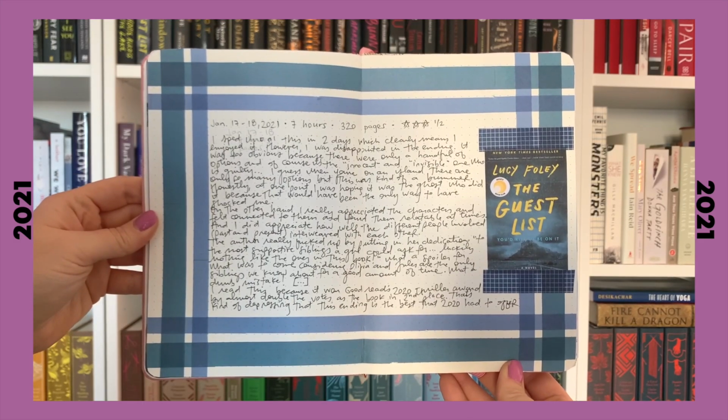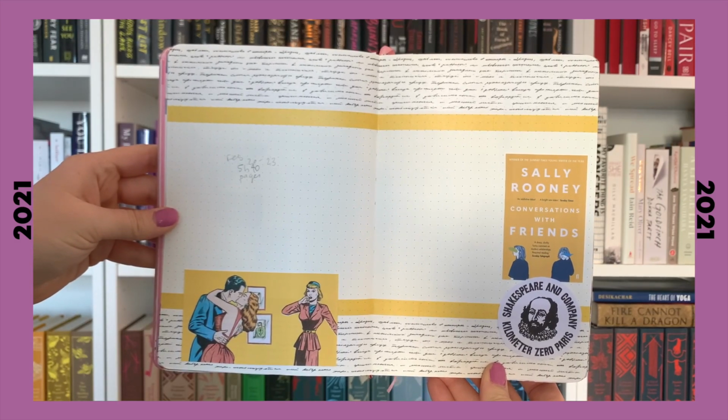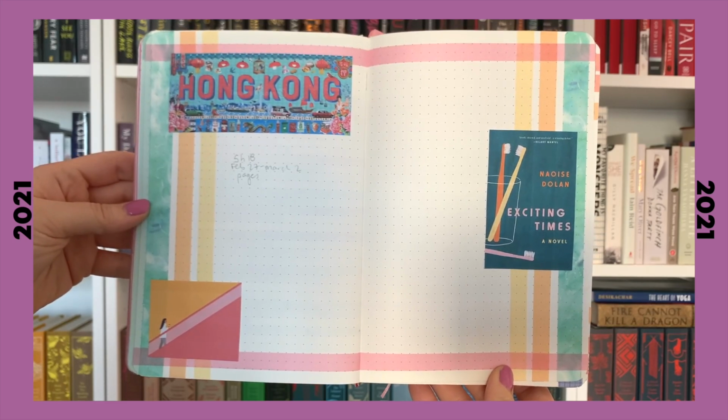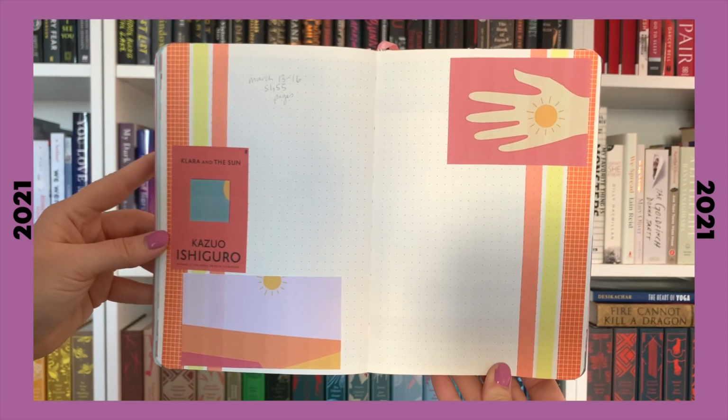I tried to simplify my spreads for each book I read compared to the previous year, hoping that would help me complete them more often, but as you can see, I filled out a few of them, but then never did for the others. Again, similar to 2020, I can still go back and add the reviews because they're all on my computer.